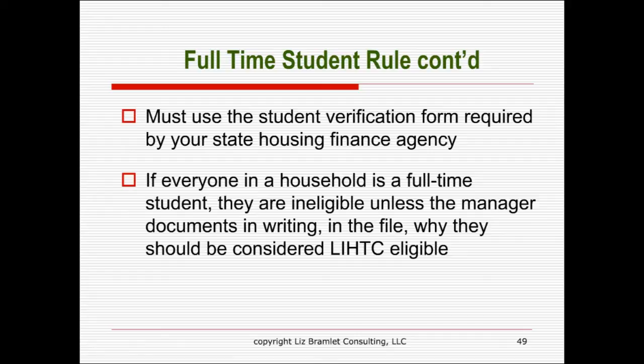And if everyone in a household, hello? We hear you, Liz. Okay. For some reason, I lost. There I am again. I don't think I hit anything, but I'm back at the full-time student rule again. Okay, I lost the slideshow there for a minute for some reason. There we are. I'm back.